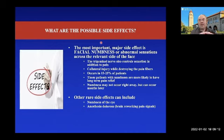It's important to comment that the numbness may not occur right away, but can occur months later. So we typically don't see the numbness kick in for 6 months or more after the treatment in the 25% of patients that do have this numbness. And if it does occur, it could be temporary, it could improve over time, or it could be permanent.